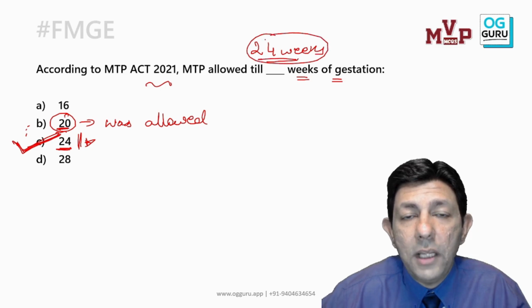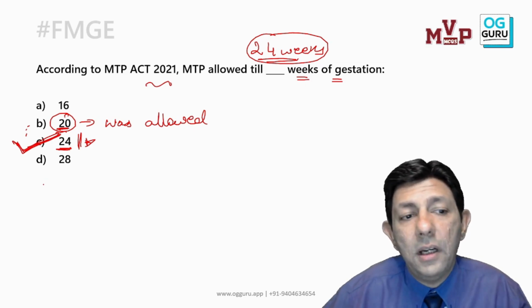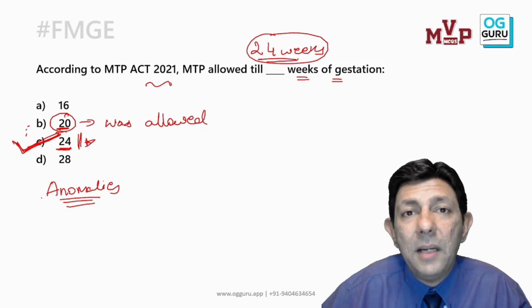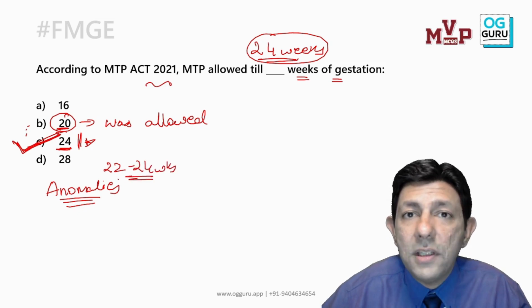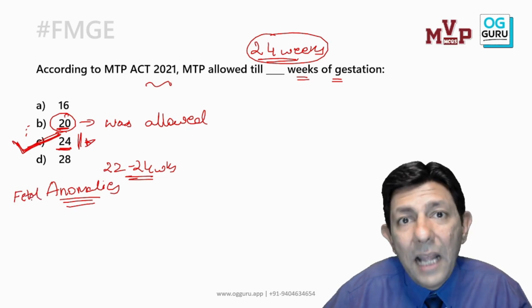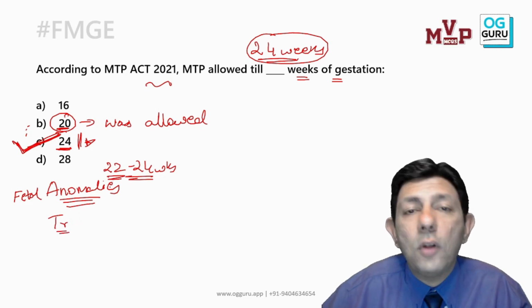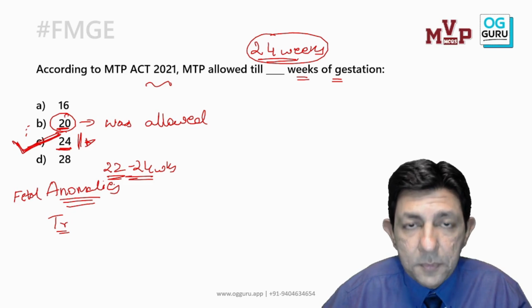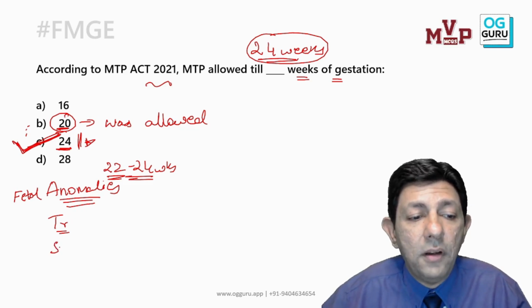Exception is there. One exception I'm going to tell you. Don't miss out. This 20 to 24 weeks change was done for 2-3 conditions. Mainly certain structural anomalies in the baby are picked up later, for example a severe heart disease diagnosed at 22 or 24 weeks, or some fetal anomalies, or genetic testing showing trisomy or chromosomal abnormality could also be delayed. And second, very important, if she is a rape or sexual assault victim, she might be late, hesitant to come out. So for victims of sexual assault and rape also, this change has been made.